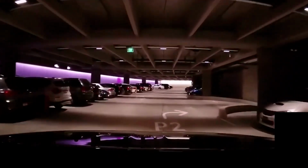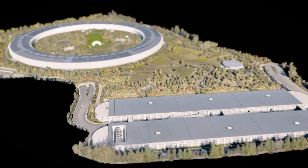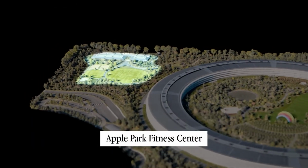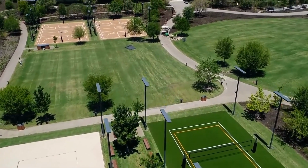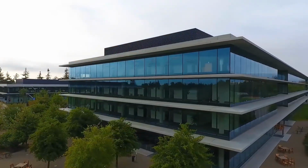Unfortunately, the underground parking space proved to be insufficient, and Apple had to construct 2 parking garages towards the south of the complex. Coming to the Apple Park Fitness Center, it is located at the top left of the ring structure. The facility features volleyball, basketball, and soccer courts on the outside and a yoga fitness center inside of the building.